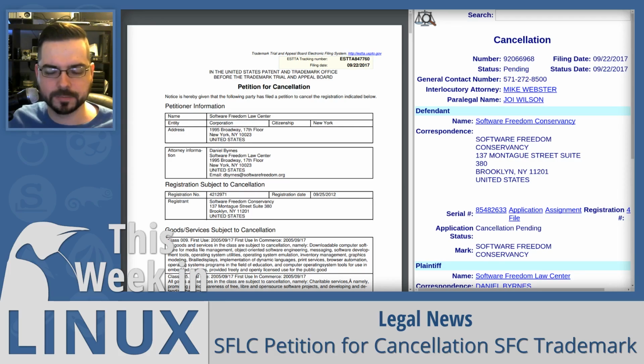That's weird. But what's definitely more interesting is that the Software Freedom Law Center helped to get the Software Freedom Conservancy trademark in the first place. The Law Center was the lawyers for the Software Freedom Conservancy in the very beginning of the project. So it's very weird that the people who helped get the trademark are also people who are trying to get it taken away.